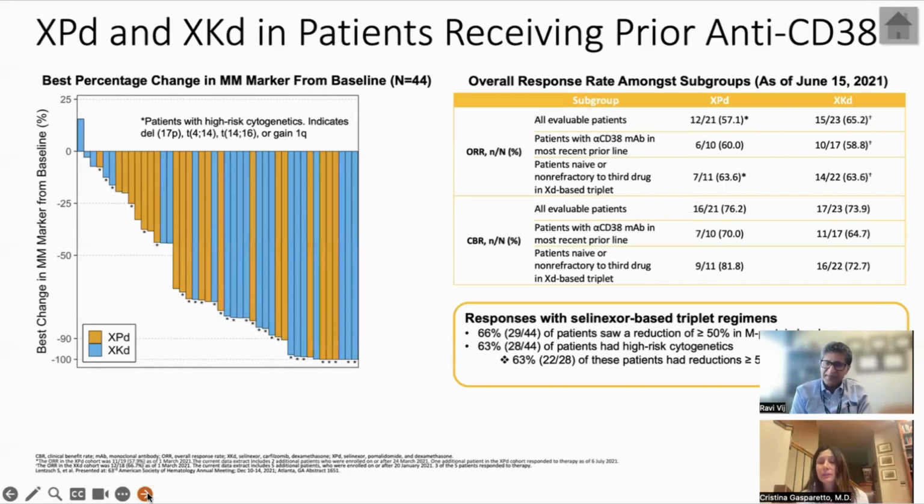So the selinexor Darzalex was also a very good one, but the majority of patients were exposed. You know, it was very difficult to find a patient that never received Darzalex. And actually on that, the Darzalex selinexor arm, we had 2 patients who received Darzalex before, and both didn't respond. So we knew that, but that was a very well-tolerated combination.